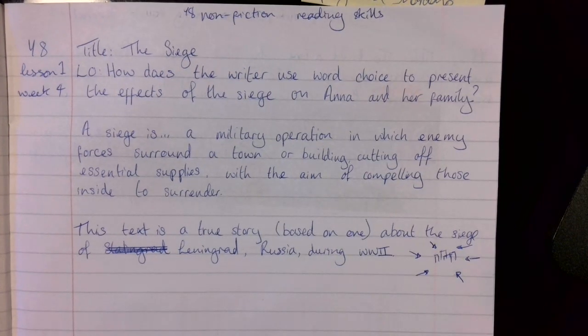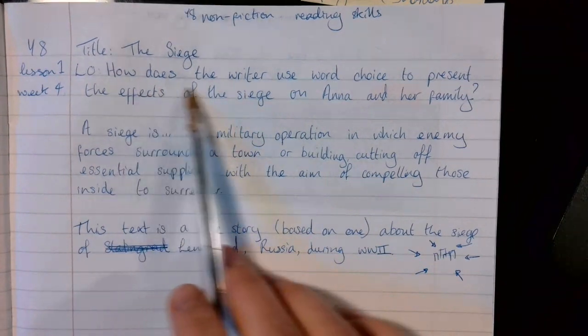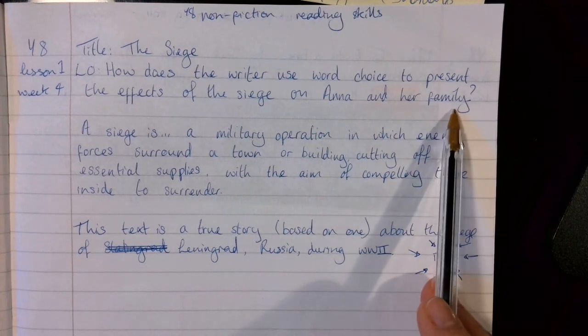Hi everybody and welcome to your first lesson of this week. The title is The Siege and our learning objective is how to survive: to use word choice to present the effects of the siege on Anna and her family.